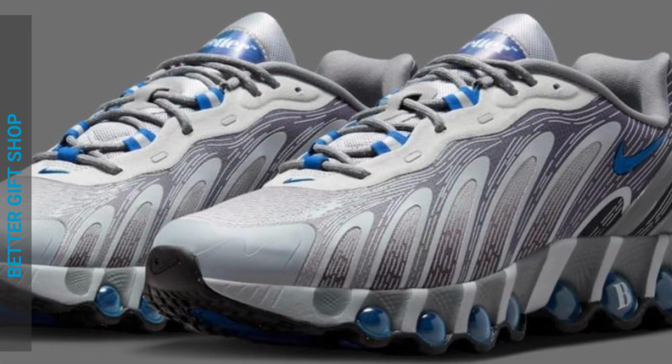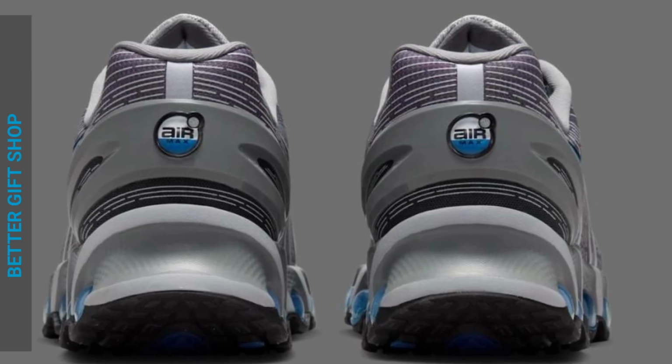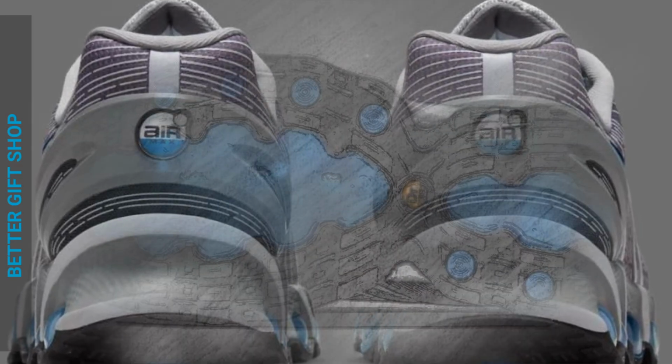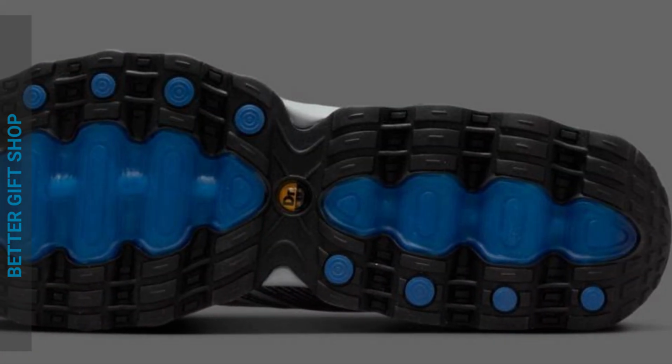The design decision may have been influenced by Canada's frigid temperature, but the trainer's backstory has not yet been revealed. In-store and online sales of the Better Gift Shop X Air Max Dn8 collection begin on Friday, June 13.